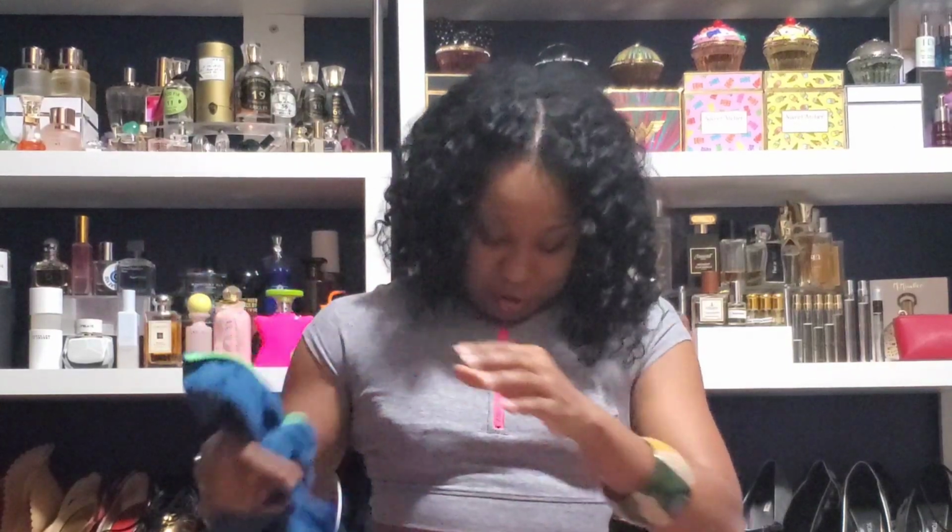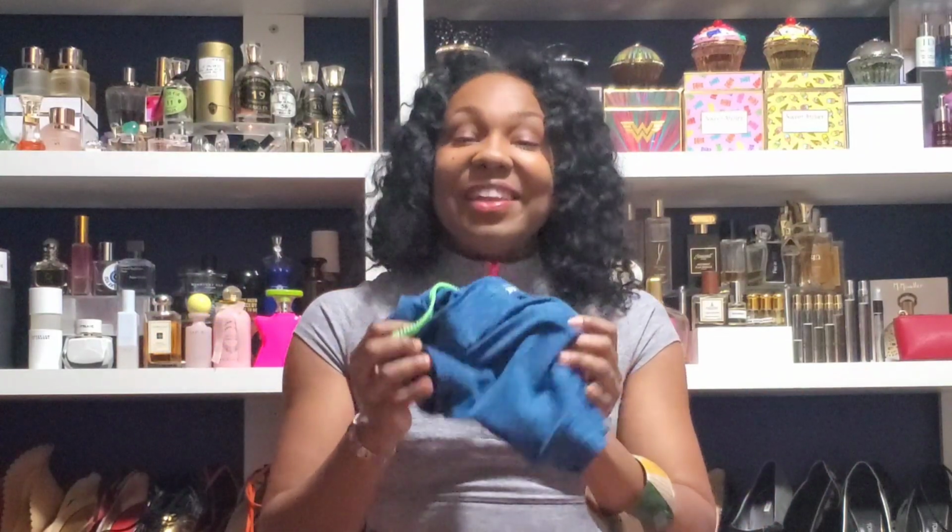I was torn about getting the black one, but I have enough black tops, and so I just figured if they come up with some more loud colors, maybe I'll get it. But I do love these and wanted to show. I love how it just, look at it. It fits so nicely. Let me know, do you like the neon zip top? Because I absolutely love this.